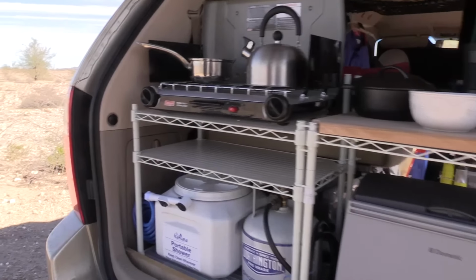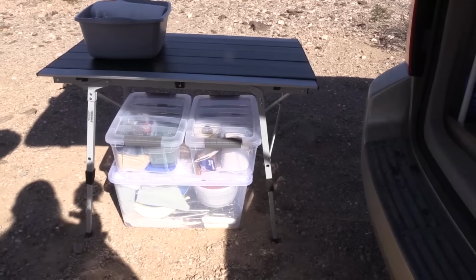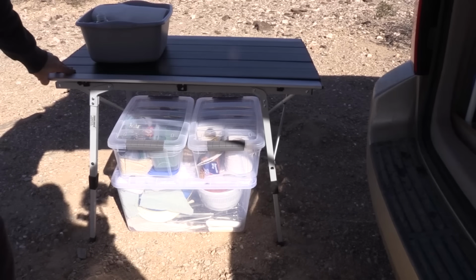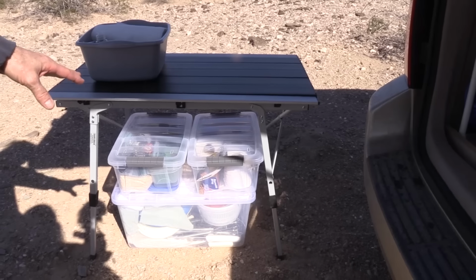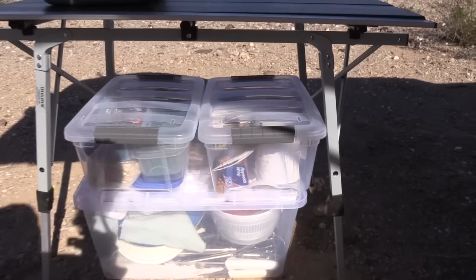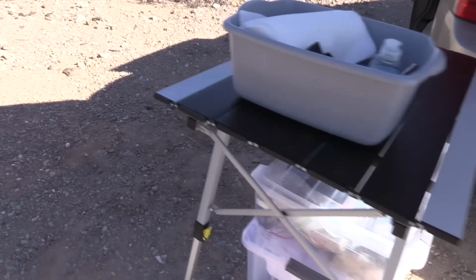Right. And so to work outside, you have a table here. My product, but it's aluminum, so you can set things on it. I don't know I want to stand on it, but I can move things around, wash dishes. I can pull out my pots and pans, which I did buy an inexpensive set of pots and pans.